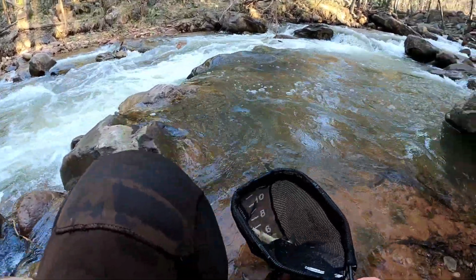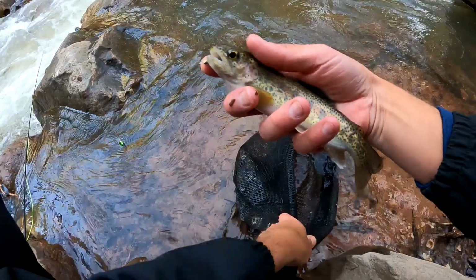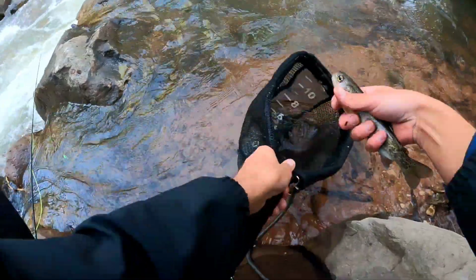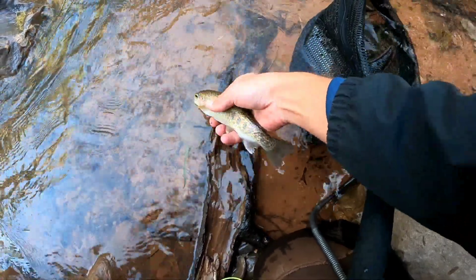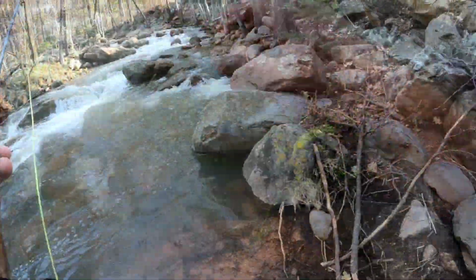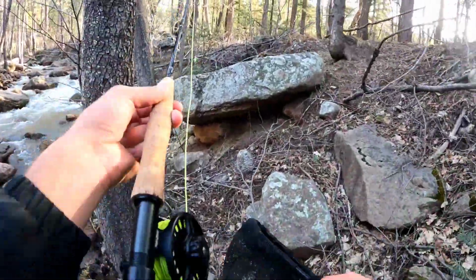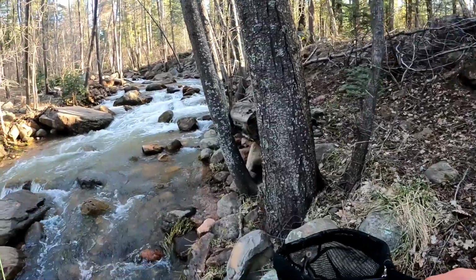A very pretty one. Wow. Oh, that's good looking. Wow. Oh, it's a wild rainbow. Gorgeous wild rainbow. Wow, that's beautiful. Awesome. Well guys, doing a pretty great start here. Only been fishing about 30 minutes and got on 2 beautiful browns and that gorgeous wild rainbow.